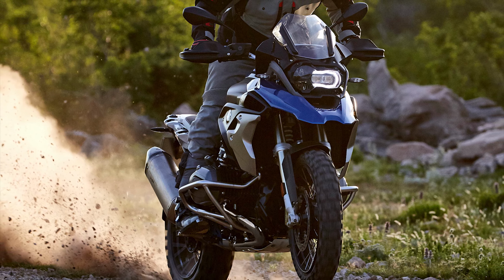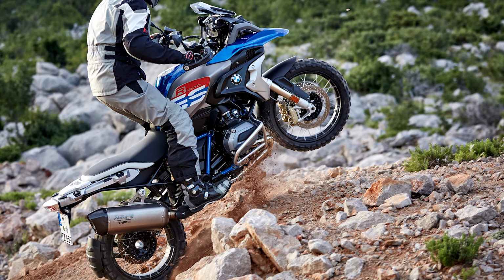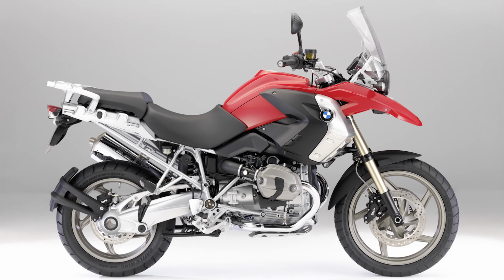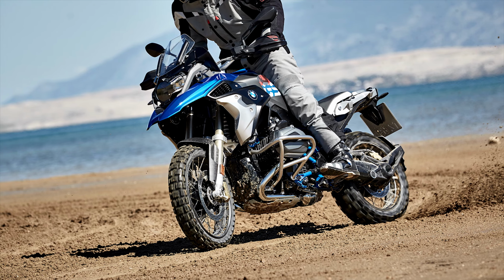Now a bit of background on what kind of changes we are talking about here with this R1200 and R1250GS. The BMW R1200GS was introduced in 2005 after the BMW R1150GS, which was BMW's flagship before. And from that time, its engine was 1170 cubic centimeters, and it stayed that way all the way till 2018. However, there was a major change in the lineup in 2013 when the LC model of the GS was introduced with different looks and plenty of enhanced technology.